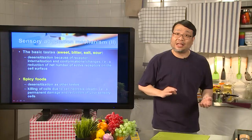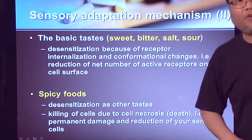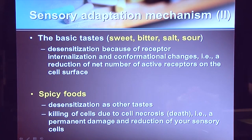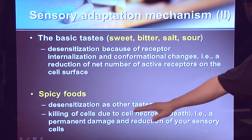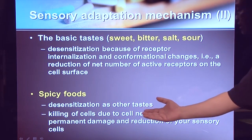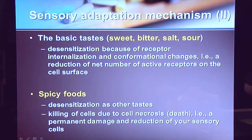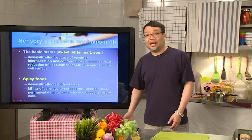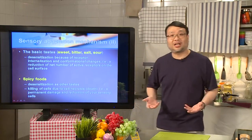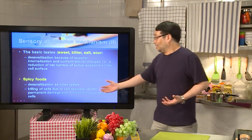In fact, it's more than just the desensitization of the receptor. It turns out that when these capsaicin receptors are activated, the cell is being insulted repeatedly. And when you're firing again and again, the cell will simply perceive that it is under stress, and this leads the cell to go through necrosis. They would die. So if you are tasting spicy food for a long time, in fact, a lot of the cells expressing this particular capsaicin receptor are gone.